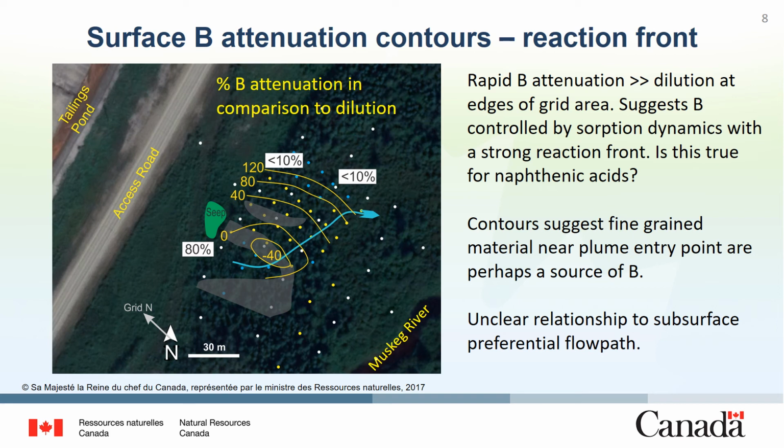One of the things that is really interesting to look at for something like this is whether it is the same pattern that you see with naphthenic acids. We're also doing eDNA: is there any microbial change along this pathway, especially with these rapid changes at that reaction front?